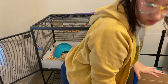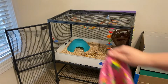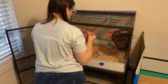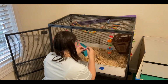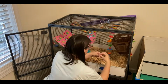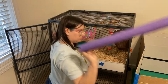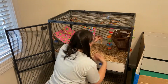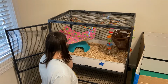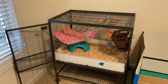Some more things to put in it. I found a hammock, a clean hammock waiting to go in. Perfect to fill this area, but I have to find, see if I can find it real quick. It's not in this stuff.